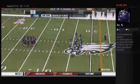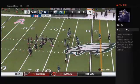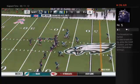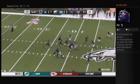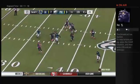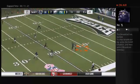And the offense behind the chains here on 2nd and 11. They'll come out in the pistol. Here we go. To throw on 2nd down. He's going to float this one deep right side.